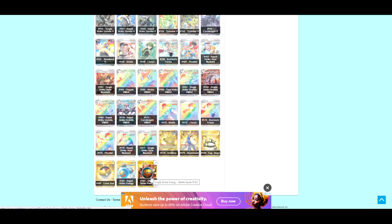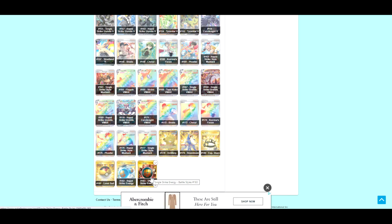A few weeks after release, Battle Styles has 2 alternate art cards that are above the $100 mark, that being the Rapid Strike Urshifu VMAX and the Tyranitar. And while the Empoleon has dropped in price and the Single Strike Urshifu never really did quite as well, what I will say is that it is pretty impressive that these 2 cards, in a set that's otherwise pretty well printed and pretty prevalent throughout the entire hobby, still have the retention ability to stick with that $100 price point even weeks after its initial release.